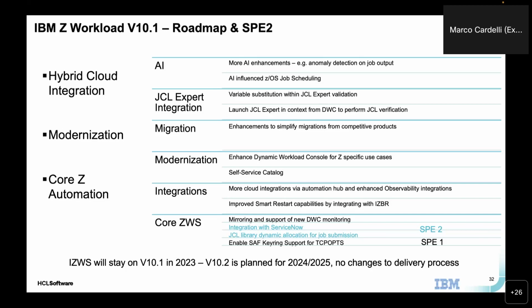Another part, to support in the future the new monitoring coming out on the 10.2 on the Dynamic Workload Console, we will need to introduce the mirroring also for Z, and that will also bring a relief for performance for z/OS users on the Dynamic Workload Console.